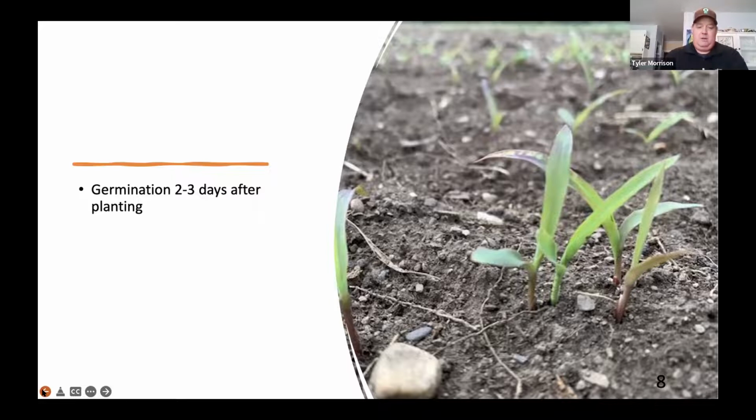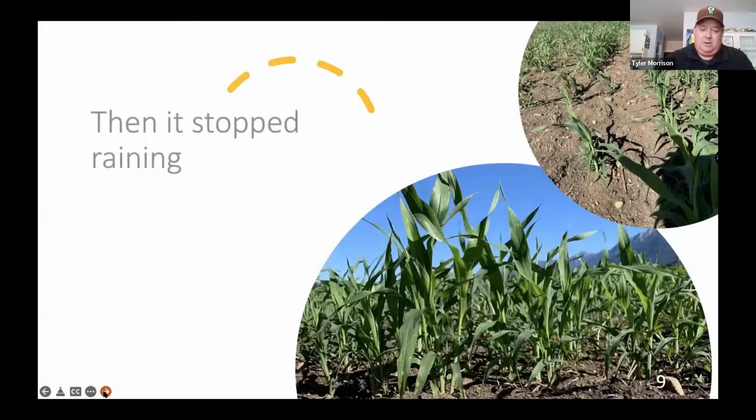The day after I seeded the trial, I applied 50 pounds of nitrogen, and that night it rained. So once again, everything was going great. In this picture, the seed germinated quickly, 2 to 3 days after seeding. Seeding depth was 1 inch. And so everything was perfect. I was looking like a genius. I was happy I put it right beside the highway.